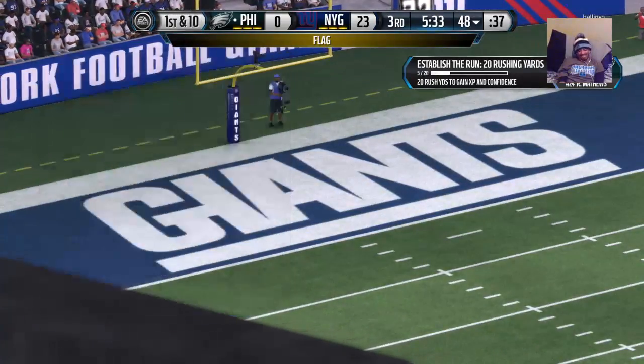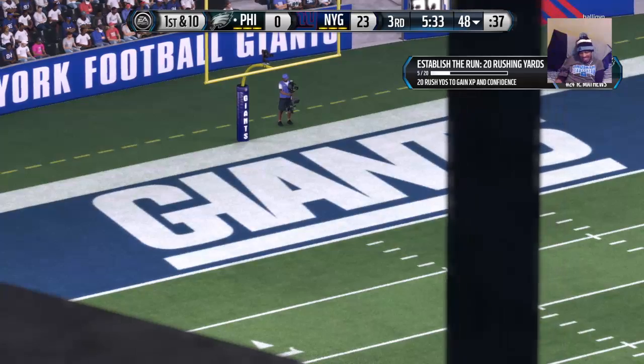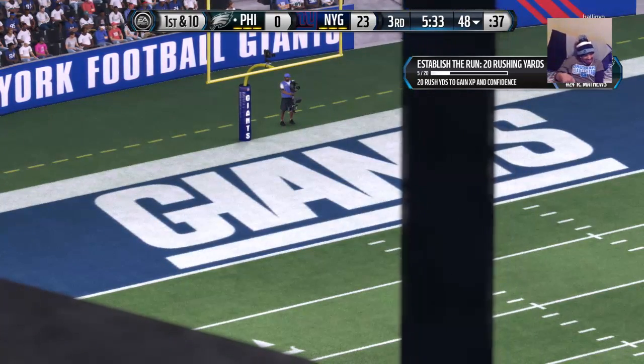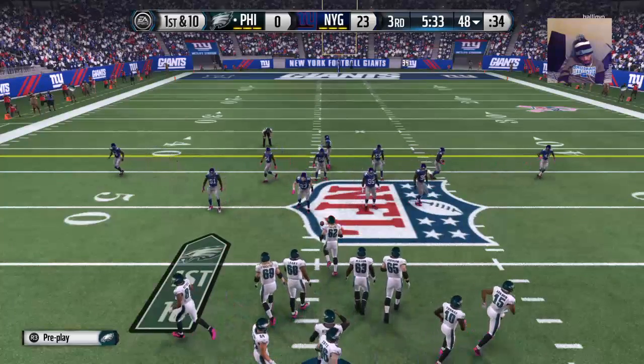That was hilarious. He tackled him. I've never seen him do that before. Well, we got the ball, I guess, right?